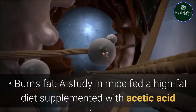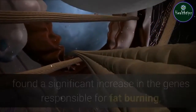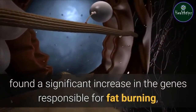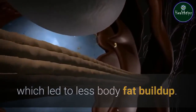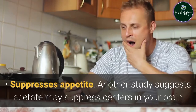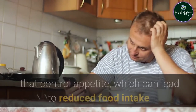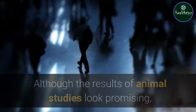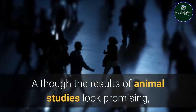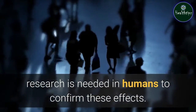Burns fat. A study in mice fed a high-fat diet supplemented with acetic acid found a significant increase in the genes responsible for fat burning, which led to less body fat buildup. Suppresses appetite. Another study suggests acetate may suppress centers in your brain that control appetite, which can lead to reduced food intake. Although the results of animal studies look promising, research is needed in humans to confirm these effects.